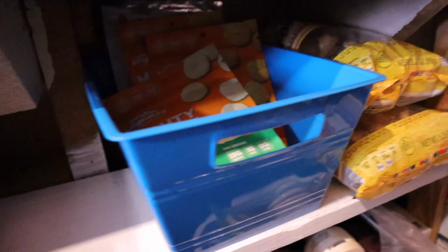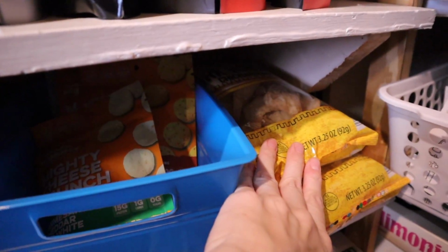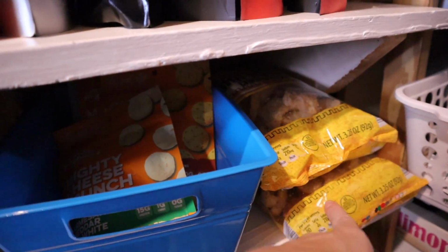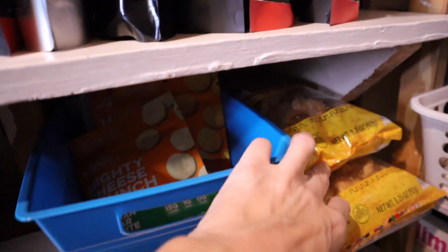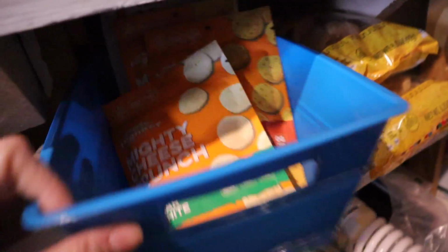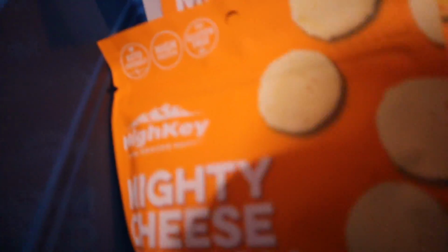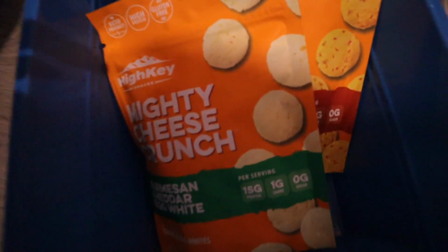At the end of this shelf, I have my pork rinds, and these are the things that I use to bread with. We don't really eat these for a snack, but these are like our breading on our pork chops and chicken and stuff, so I try to keep them stocked up. And then right here are our Wisp type faux crackers. Let me go over these real quick.